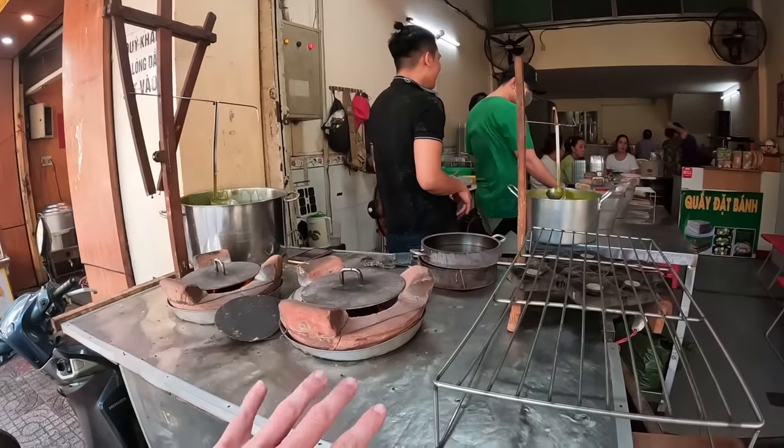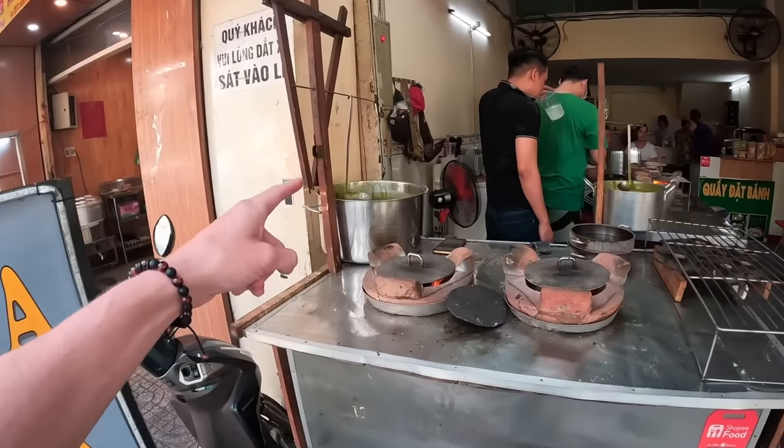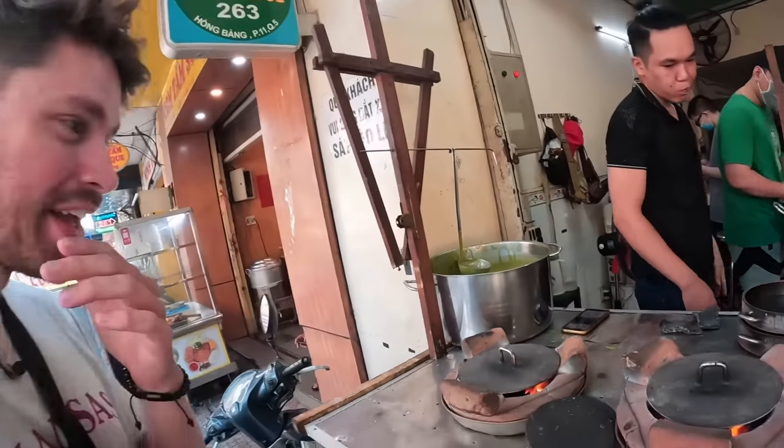So you can see they still got the old school cart here they brought to the main location where they sell. You can see that batter right now, how green it is with that pandan, and it's fragrant. It's fragrant when you get in here. Even when you get close, you can smell that pandan.